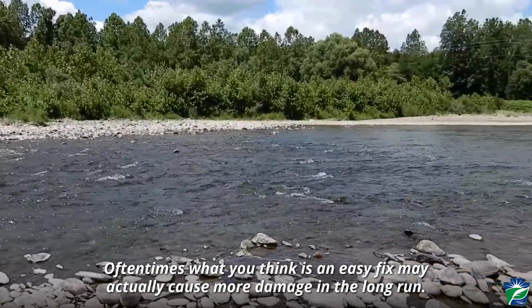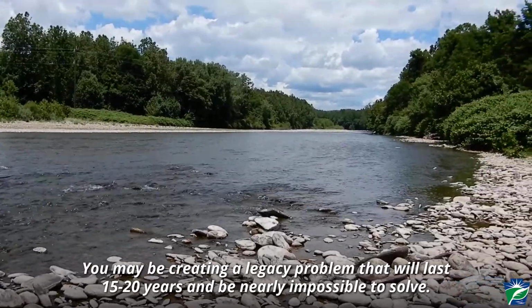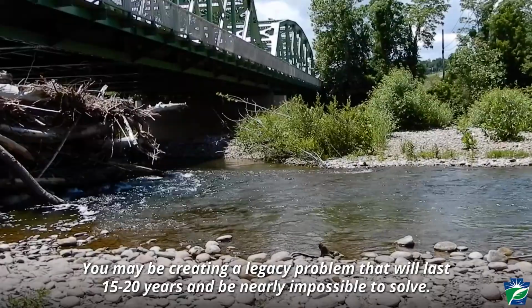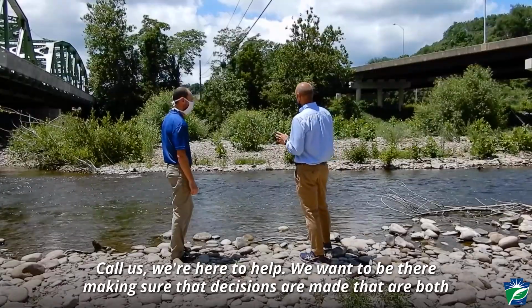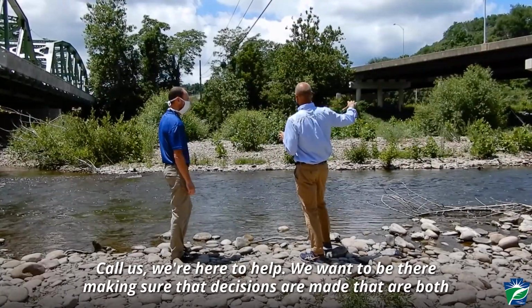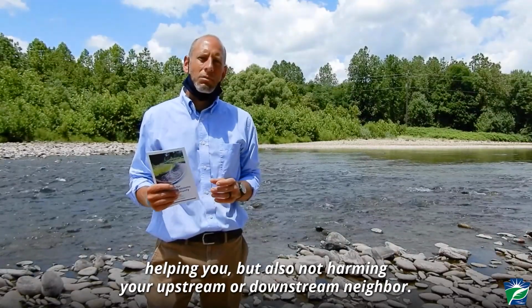Oftentimes what you think is an easy fix may actually cause more damage in the long run. You may be creating a legacy problem that will last 15 to 20 years and be nearly impossible to solve. Call us, we're here to help. We want to be there making sure that decisions are made that are both helping you but also not harming your upstream or downstream neighbor.